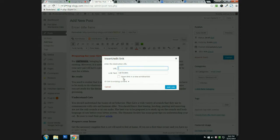And I can choose to have that open in a new window if I want by selecting this box where it says open link in a new window. And when somebody clicks on it, it will obviously take them to Catster in a new window. If you are linking externally, which means linking to a page outside of your website, it's good practice to open in a new window. However, if you are linking to another page on your site, there's certainly no reason to link in a new window.